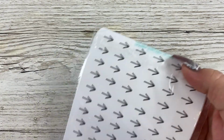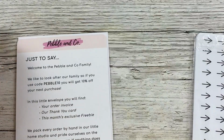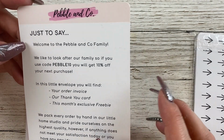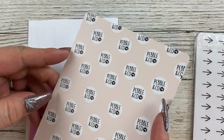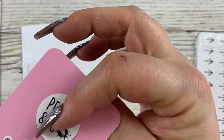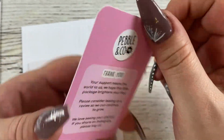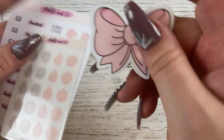So you get this gorgeous envelope. And in here it says, welcome to the Pebble & Co. family. And this says it's got my order and a thank you card and a freebie. And the back of that is just stunning. And then you get a card with her details on. If you haven't heard of her, have a look. She's a UK-based shop. That's my invoice. And then these are the freebies.